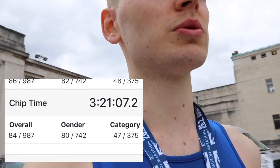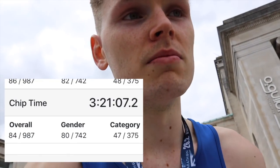I came in at about 3:22, 3:24, somewhere around there, I didn't really look. On my Garmin it was a little bit more than 26.2, but that is one of the hardest things ever. The hills are horrendous, and yeah, I'm just going to soak it all in now. A great atmosphere the whole way around as well.